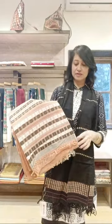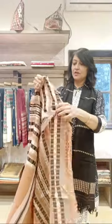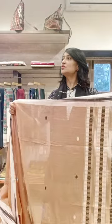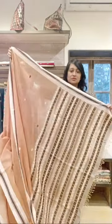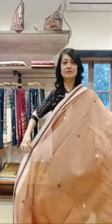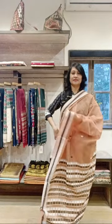3250 again. It's a Bengal handloom saree. So these sarees, it is 2762 after discount. It's a very beautiful combination, striking. It's beautiful.